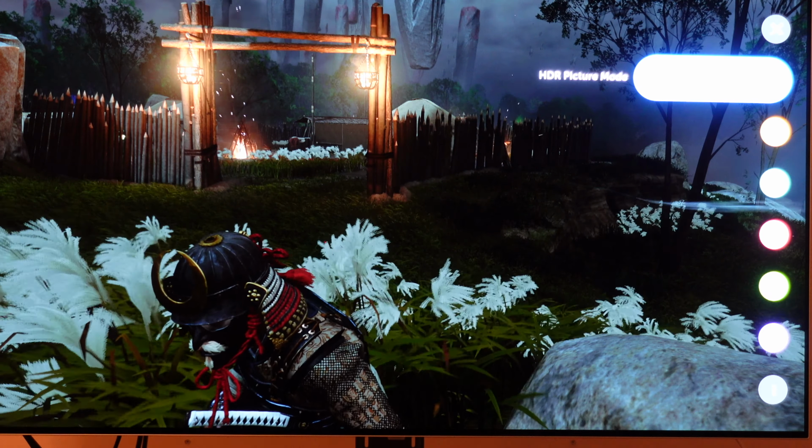There was a time when game mode actually worked, but LG broke it with a firmware update 2.5 years ago, and they never bothered to fix it. Look how dark that is. I've changed the settings and stuff. So even at the highest settings, if I go up here, now look at this. This is an OLED light of 100. I had the contrast way up, and it's still very dark.